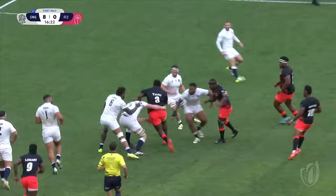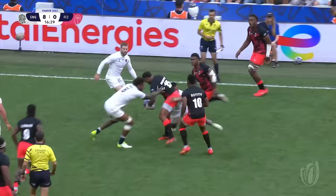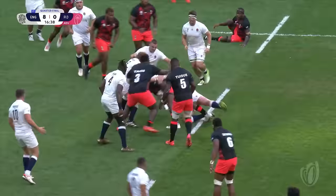Lomani, it's quick for Tangi, and it's a good carry from the tight head prop. England looking to shoot up on Bortitu, somehow slip that ball away. Offside. Playing advantage, they did shoot up too quickly. Bortia swings it away for Andrada in close, and they'll go back to that penalty.